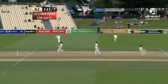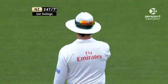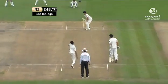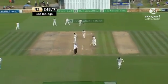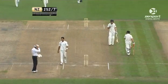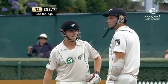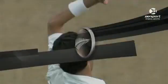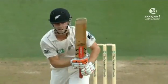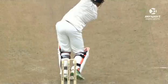Gee, that's well timed. That is really well timed. It just looked like a nudge. Oh, beautiful. One of the best shots in the game. Straight as a die. And a boundary for Williamson to end the over. And it's 252 for 7. Well, this did have some power because it had some beautiful timing behind it. Lovely stroke. A straight drive down the ground. The minute it beat mid-on, it always looked like it was going for 4.